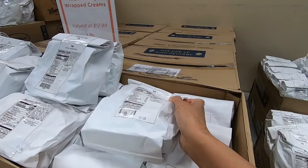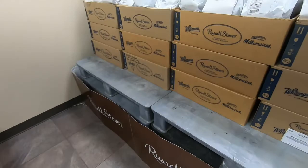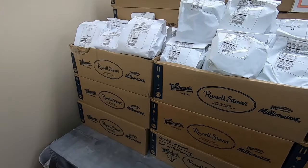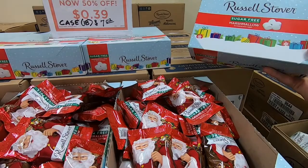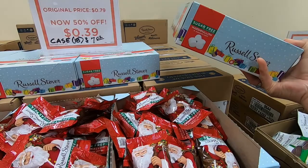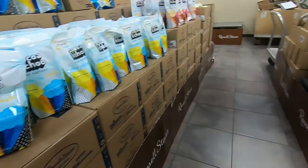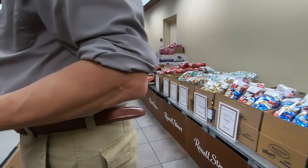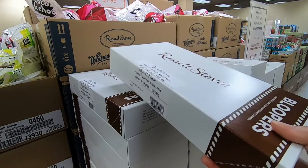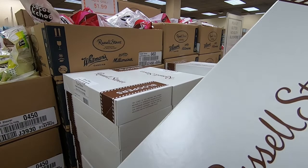Okay, let's find your peanut butter. Marshmallow. Sugar-free marshmallow and chocolate candy. It's $7.02 for the whole. There's some more of that new line they have. They had a small one that's only peanut butter. It's $12. It's 1 pound. Oh, that's almost 2 pounds. It says 1 pound. 1 pound, 11 ounces.